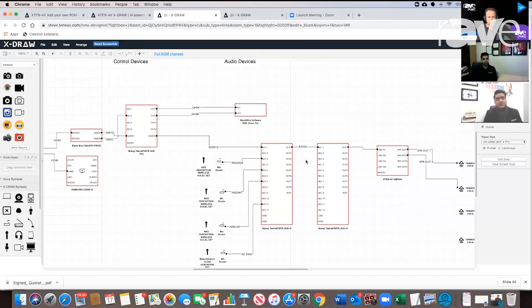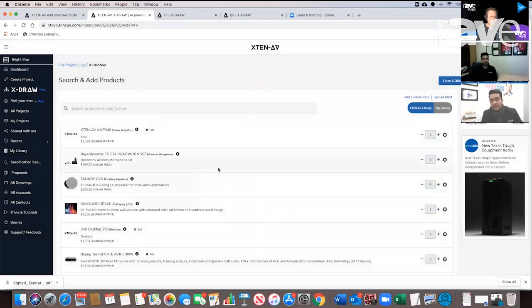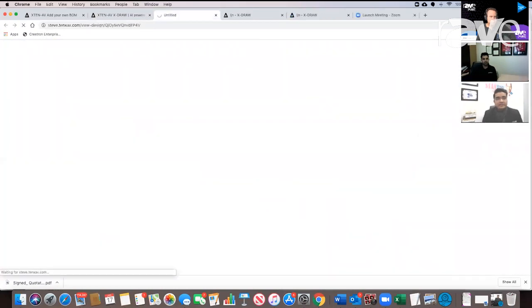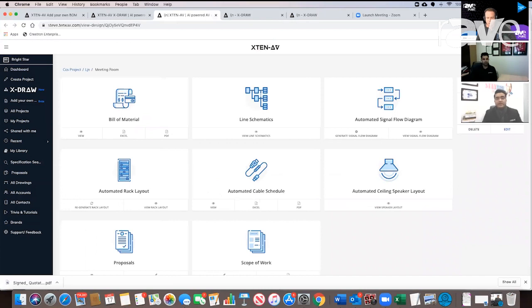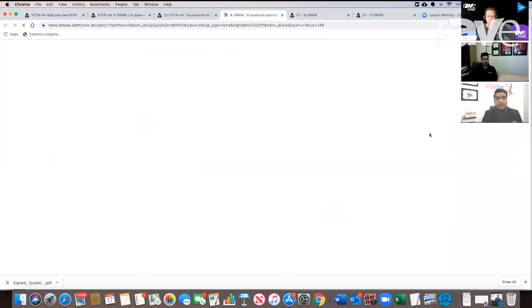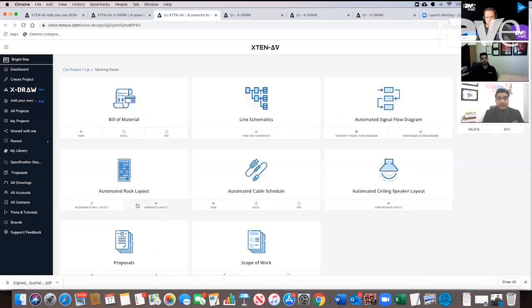It's very intelligent. If you delete a product from the drawing, it gets updated in the BOM automatically. That's the level of intelligence which is there. Once you've done your line schematics, you go on the view designs page, and all the 7 types of documents which you used to get earlier, you will get those again. The line schematics have been created by you. You will also get a signal flow diagram, which will be the pictorial representation, but again, you'll have to draw the connections yourself. And then you also get a rack layout, which is still automatically generated.